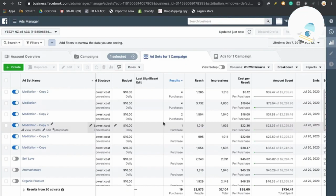$57? $57. Yeah, that's pretty pricey. Is there any way I could tell with the add to carts if they're going on the right track? Yeah, that's what I was going to go to next. Right now, show me your cost per add to carts.